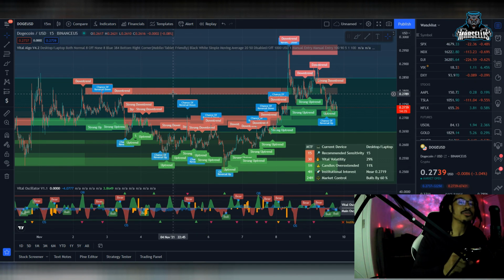We have to go over Dogecoin today. We have some movement going on here in Dogecoin, and we got some big news with the update that's happening in Dogecoin.